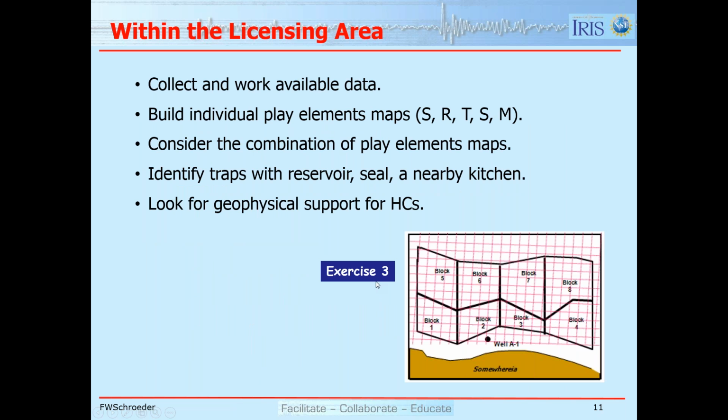So if you have done exercise 3, this will look familiar. This is an example where 8 blocks are up for bid, and in the exercise I provide you with some maps about reservoir and source and structure, and you put together play element maps: source, reservoir, trap, seal, migration. Look for where these elements are favorably combined. And so you want to identify traps where we have a good quality reservoir, a very effective seal, and a nearby hydrocarbon source or kitchen.